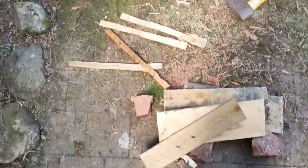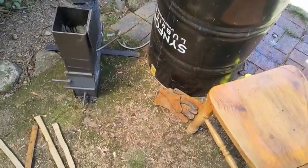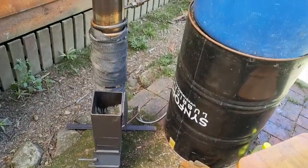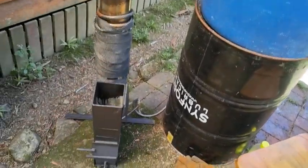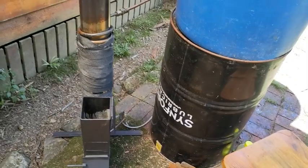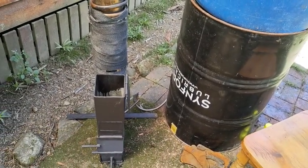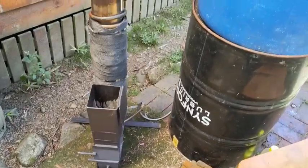An hour and a half, I think I've used about 4 pallet boards to heat 120 litres of water. You could probably add another 20 litres or so to bring it down to shower temperature, or as I was saying in the last video, put a separate cold water drum and just plumb it in so you control the temperature by the taps. I'm going to let it go for another hour.